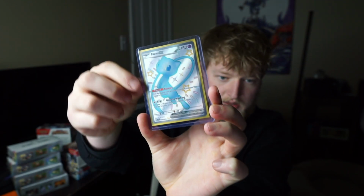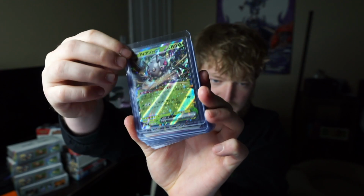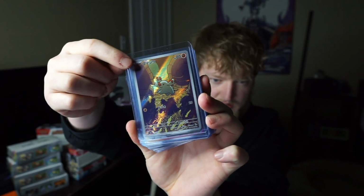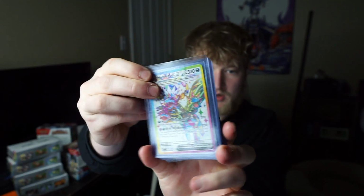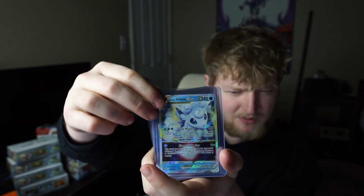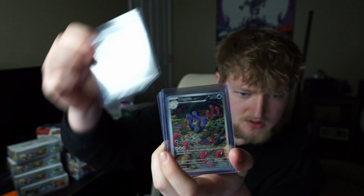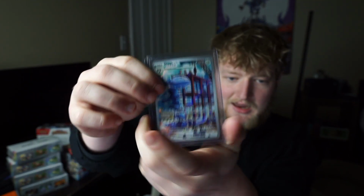Fortress EX. This was the $10 investing video. Just pulled this one last night. So it's technically January, but you know what I'm saying. Japanese, what is this? Super Electric Breaker. Pulled this from Surging Sparks. Radiant Alakazam. Serena, I think, from Silver Tempest. Vulpix SIR. Penny. Paldean Fates. Trio, Gothorita, and here's some that I bought.